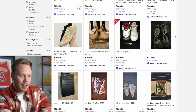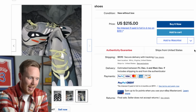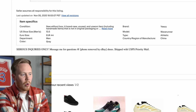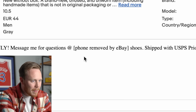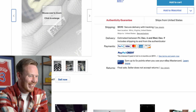This is just labeled shoes. So this is a Yeezy 700 Wave Runner. The seller has no feedback, so that's a huge red flag. The pictures suck. And they labeled the listing shoes. Serious inquiries only. Message me for questions at phone number removed by eBay. Shipped with USPS priority mail. Huh. Well, we're not buying those.